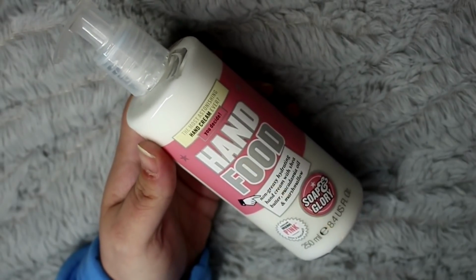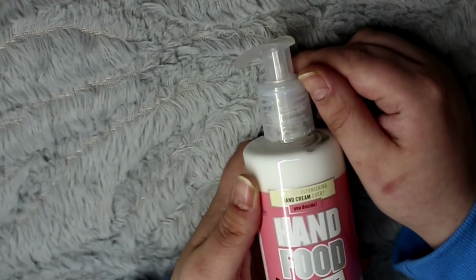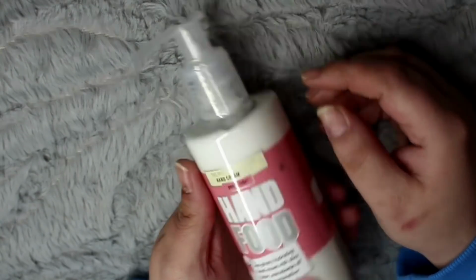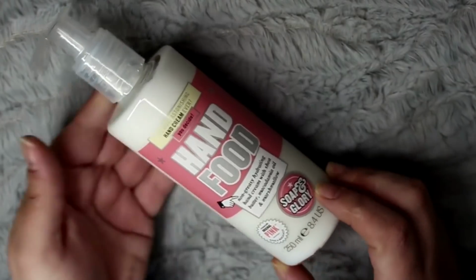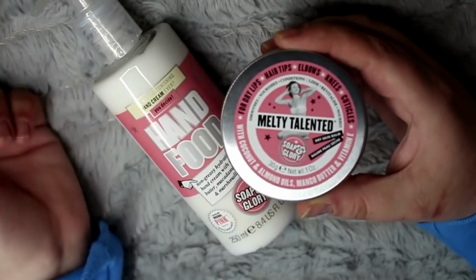So next I got some Soap and Glory hand food, which is an absolutely amazing hand cream. I use it all the time and get it every Christmas. I love it. So this is the 250 millilitres one with the pump action squeezy thing. And I swear guys, this is an awesome hand cream, super nourishing, and really does leave a beautiful sheen to your nails.